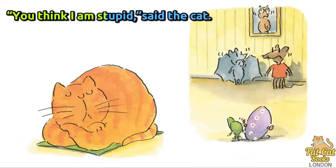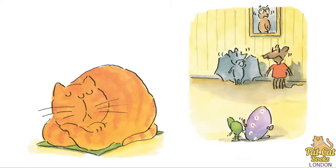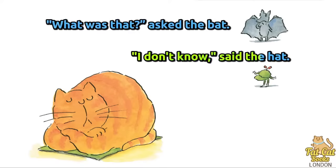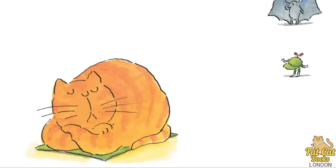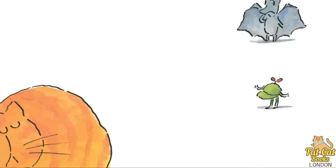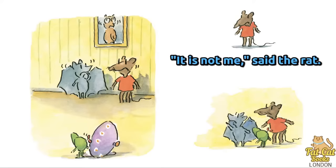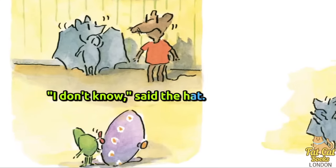"You think I am stupid," said the cat. "You want to get me off the mat. I won't get off. And that is that." Rat-a-tat! "What was that?" asked the bat. "I don't know," said the hat. "Rat-a-tat. It sounds like a rat with a tat," said the cat. "Rat-a-tat. It's not me," said the rat. "What is a tat?" asked the bat. "I don't know," said the hat.